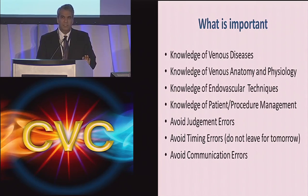Also, don't wait to take your patient back to the angio suite if you see anything going wrong, because the venous physiology tells us that it takes only a few minutes to hours to lose everything you have been doing for days to treat that patient with rethrombosis.